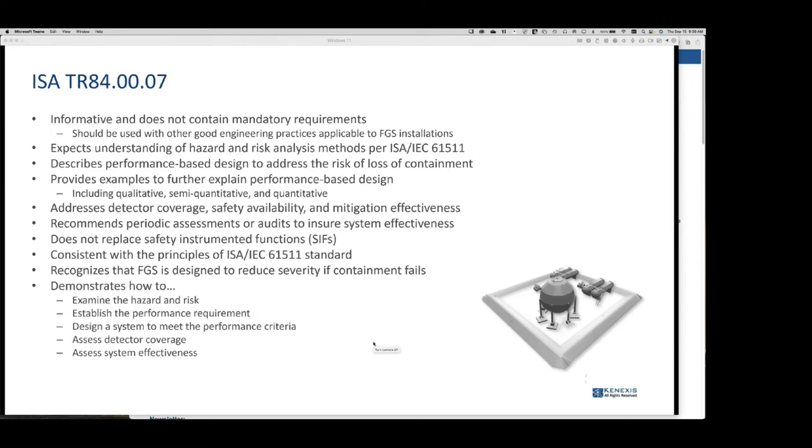It addresses detector coverage, which is very interesting, safety availability, and mitigation effectiveness. Those all sound like good things for fire and gas detection. It recommends periodic assessments or audits to ensure system effectiveness. That's a really good idea. If the stuff's been sitting there running for 20 years, we probably ought to be checking it to make sure it's okay. Did we add anything to our process in the last 20 years or take anything away?